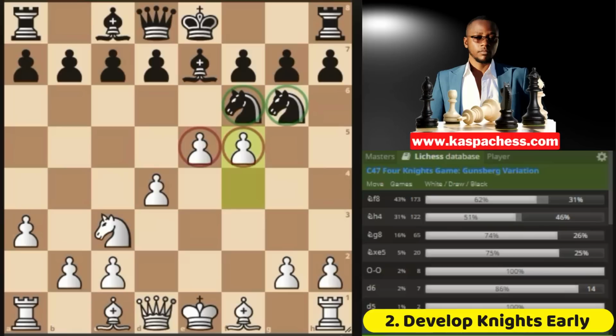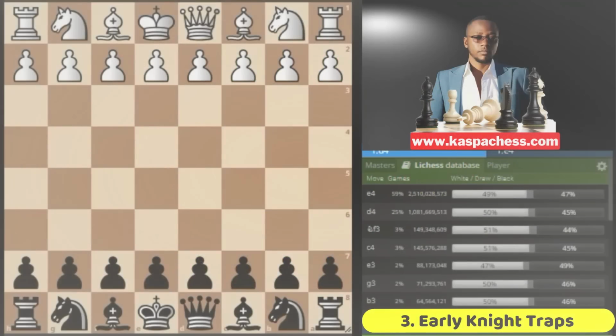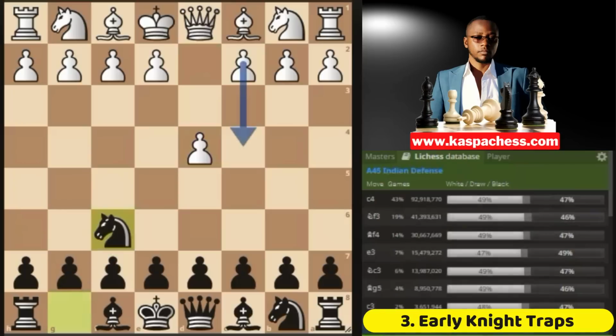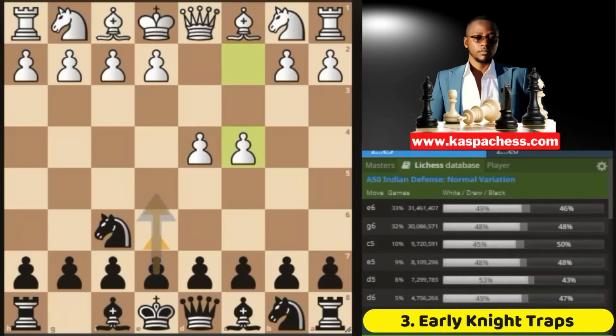Anyways, so always remember that developing your knight early can help you establish early control of the center of the board. Anyways, fact number 3, developing the knight early opens up many opportunities for traps. Yeah, like, have you ever wondered why many opening traps usually involve at least one knight's maneuvering or the involvement of a king's knight? For example, after d4, you can go knight to f6 as black. The top played move is c4. Then you have an option to play pawn to e5 or pawn to e6.